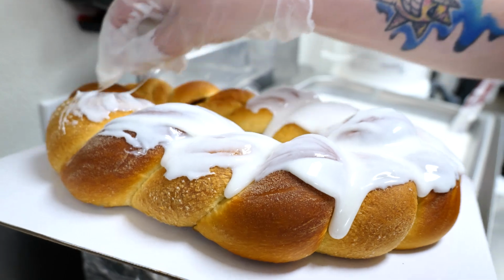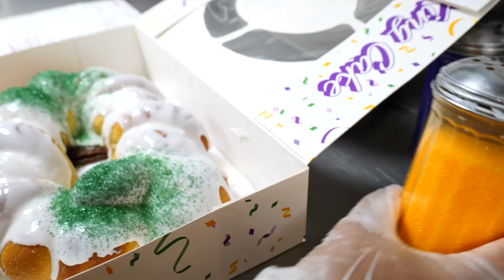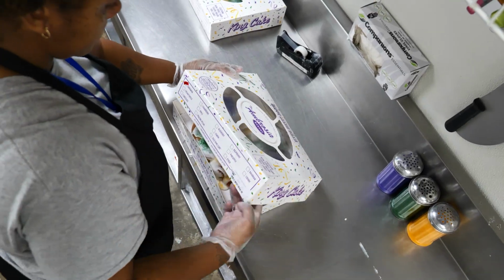I tell you what, this past Saturday, it was like 3 buses unloaded out in front of the bakery. It was packed inside of here. People get this king cake anxiety, and they want to come and get one. We'll ship them too, and I probably lose money on shipping, but it makes the customer happy.